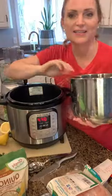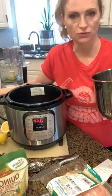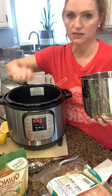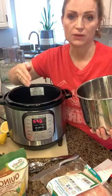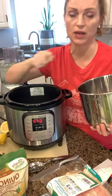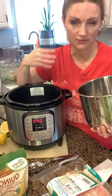I invested in 2 stainless steel pots because most Instant Pots or pressure cookers come with kind of the Teflon coated, easy to scratch insert. And in health and wellness, that's one of the biggest no-nos when it comes to cookware. You don't want to be cooking on Teflon. You don't want to be cooking on anything that can scratch off as you're using it over time, because what ends up happening is it gets into your system and it's very toxic.